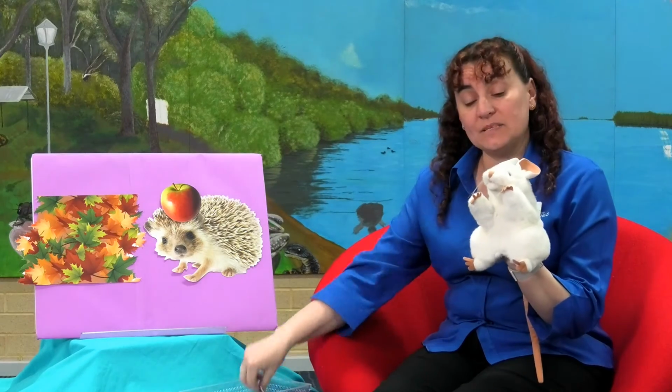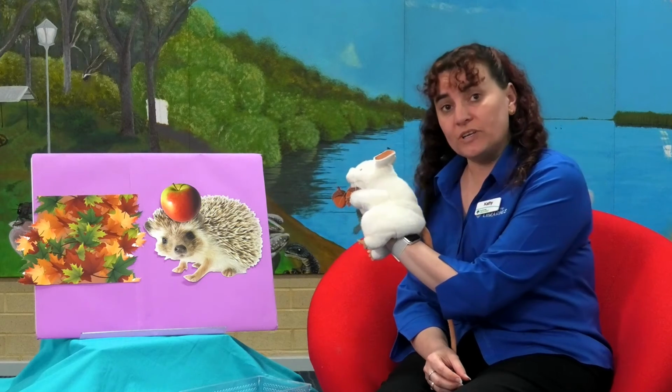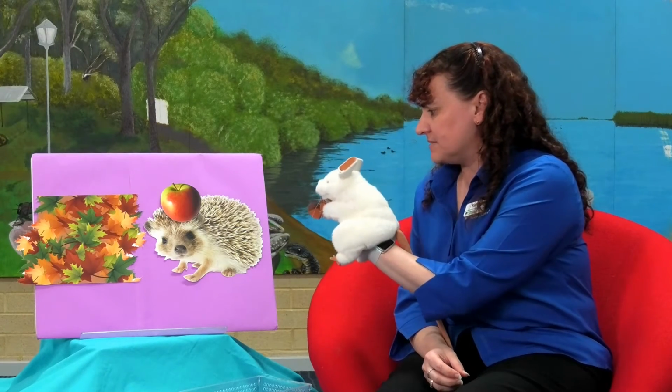But then along comes his friend Mouse. And little Mouse has been collecting acorns today. She's been fetching acorns to have for her dinner. She comes along and she says, "Hello, Hedgehog. Oh dear, it seems you've got an apple stuck on your head. Let me see if I can help you with that."